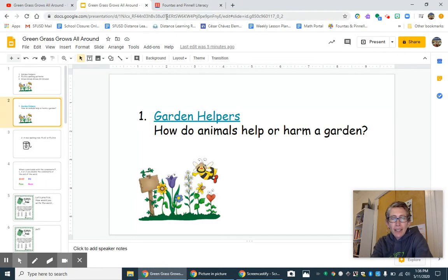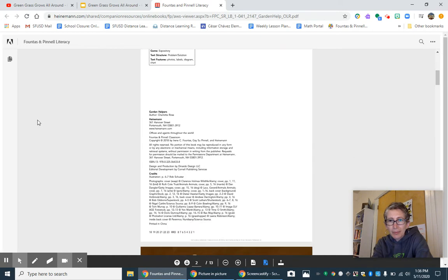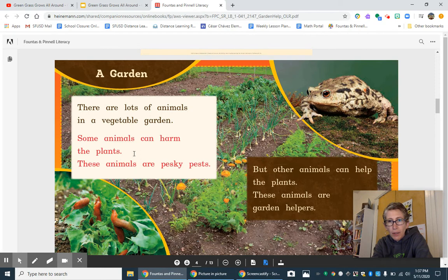While we're reading this book, I want you to think about, how do animals help or harm a garden? Do you remember this one? I bet you recognize it now that you can see the cover. It's called Garden Helpers by Charlotte Rose. And remember, you can see it, so that means you can read along with me. We're going to start up here.